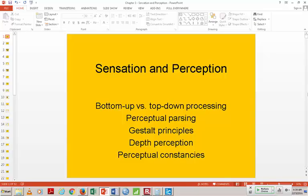We'll talk about perceptual parsing. Really, really simple. You're doing it right now as you look at the screen. You're looking at black figures on a yellow background. We'll talk about the Gestalt principles, which have to do with how we perceive wholes in our environment, W-H-O-L-E-S.